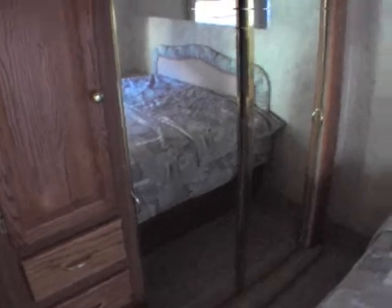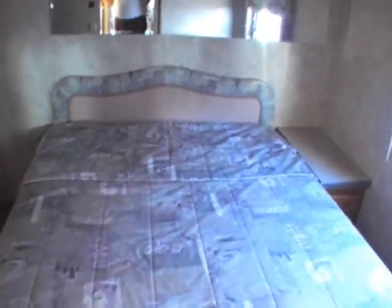You go on the back here, it's got a queen size bed and a nice big closet that goes out of the side. So this is a 32 foot coach with two slide outs. Definitely a lot of room inside here. Just a really great layout. A little rear TV back here. I want to make sure I point that out.